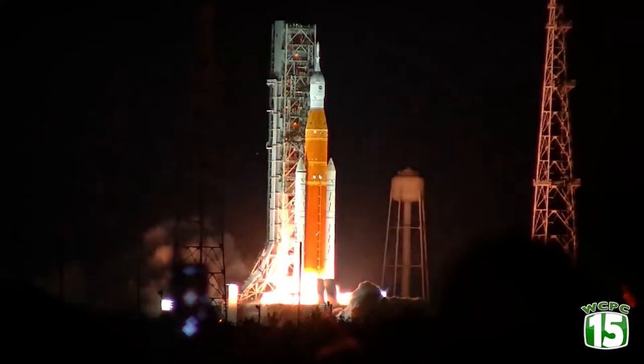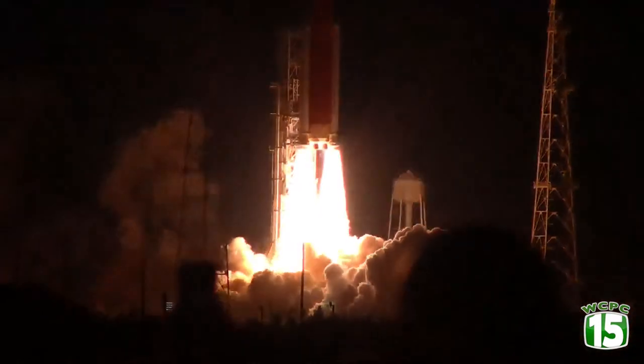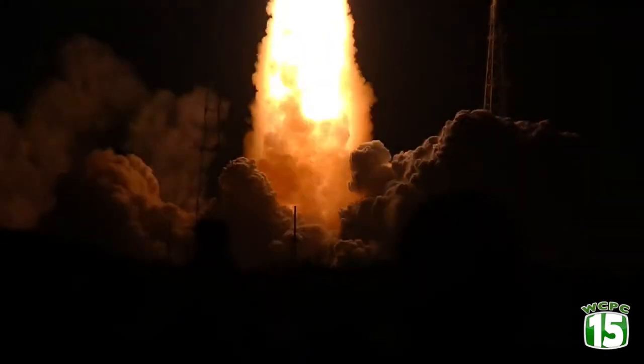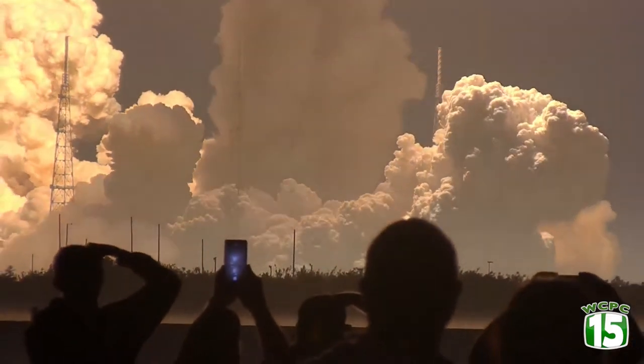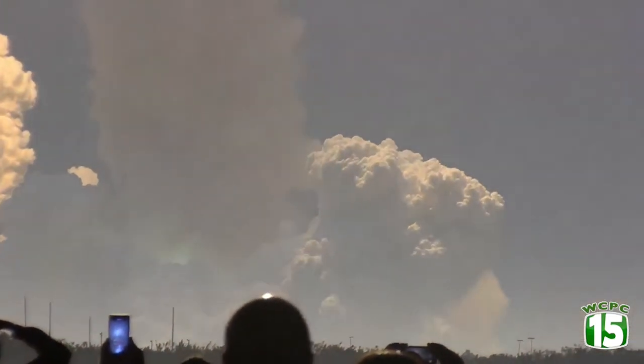5, 4, 3, 2, 1, ignition. And liftoff of the SLS. SLS has cleared the tower. Amazing how it lit up the entire sky, and you could feel that in your chest. Oh, as it pitched down range. When it went down range, it was just thumping your chest. Hell of a show here in person as SLS pitches down range.